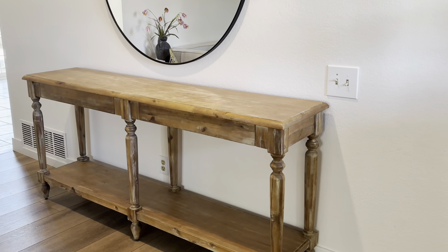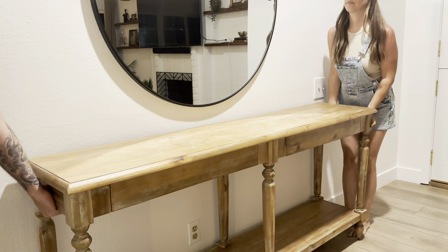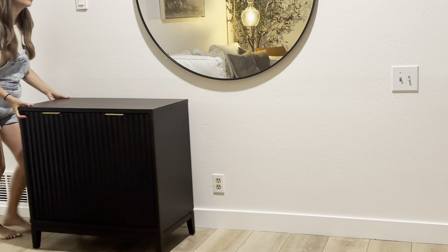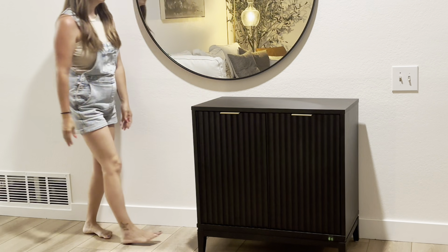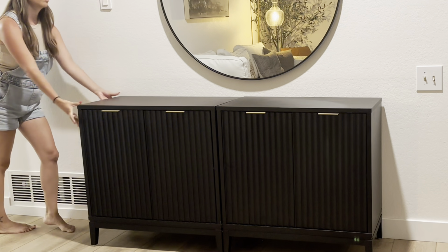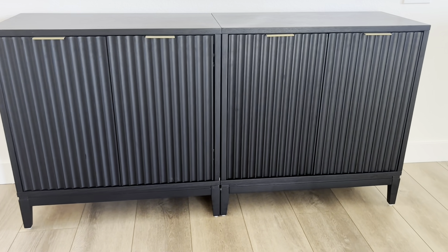Over in my entryway, we have had this entryway table from World Market for quite some time, and it is just time for a switch up. Like I said in the beginning, I want my living room to feel a little more moody. So we are going in with these two cabinets that we got from Nathan James. And I think at this point my entire house might be furnished by Nathan James, but I am totally fine with that. They are an amazing company and their products are just so well made.